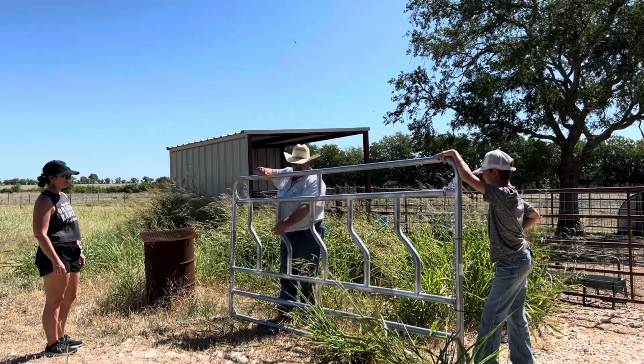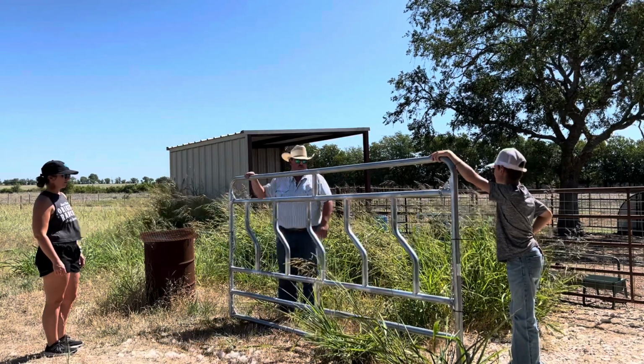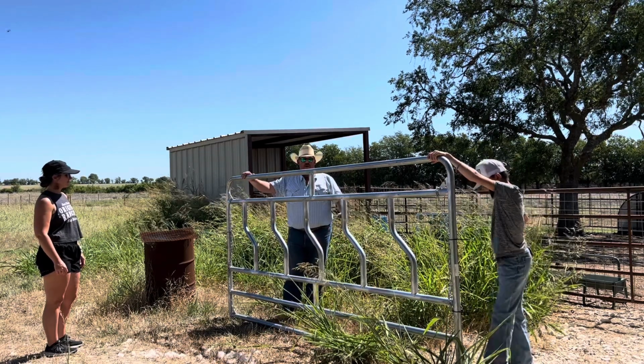And then Clance will only have to dump it in a feed bunk that's about a little above his knee. So it'll make it a lot easier on him. Maybe we won't waste as much corn and spill as much feed. So that's what we're going to do today. Hope y'all enjoy.